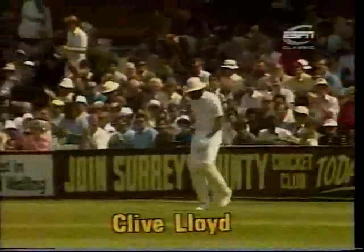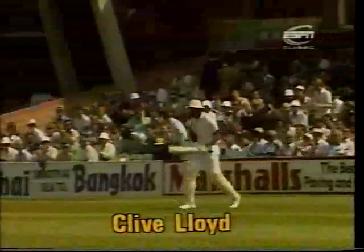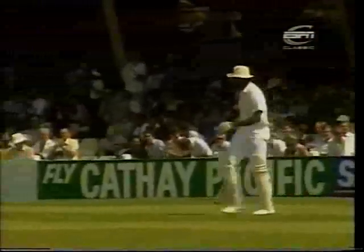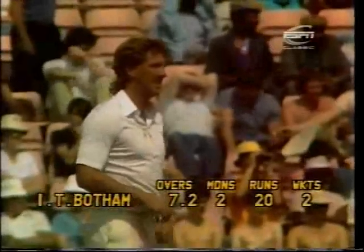Tremendous ovation for Clive Lloyd here on what will certainly be his last Test match appearance in England. Well, that leaves Ian Botham just 1 wicket short of 300. That's his 299th Test wicket. And his figures to date in this innings: 2 for 20, 7 overs and 2 balls. 64 for 4, Botham to bowl.